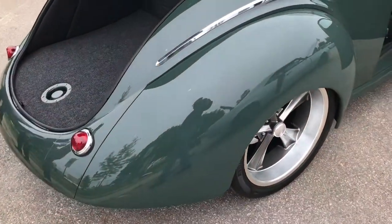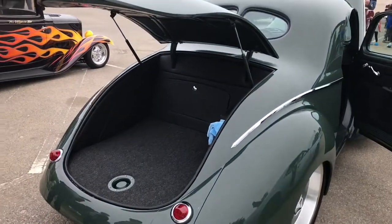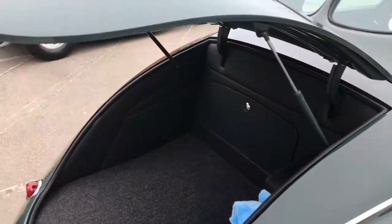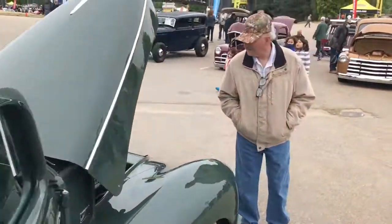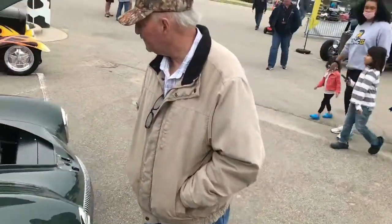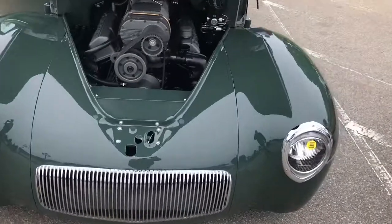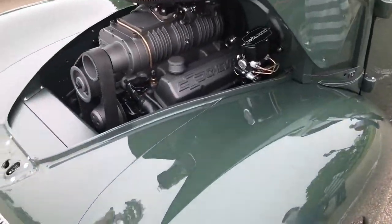This is unbelievable. Enough room in there to put your stuff for the track. I think they sprayed it, probably. Holy cow, I just can't tell you. This car. There's some creative people out here in the world, man. It just is. I mean, it's hard to get these cars to this level.